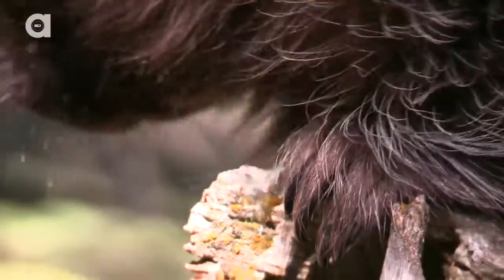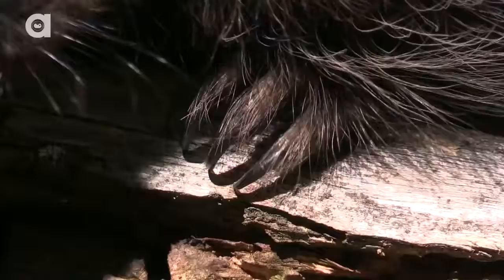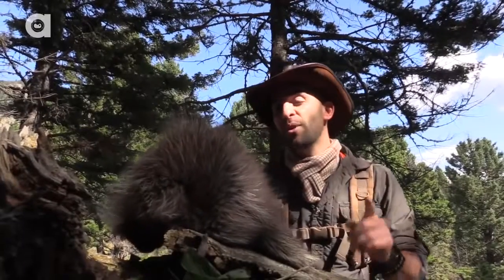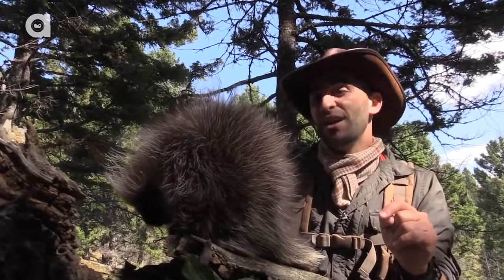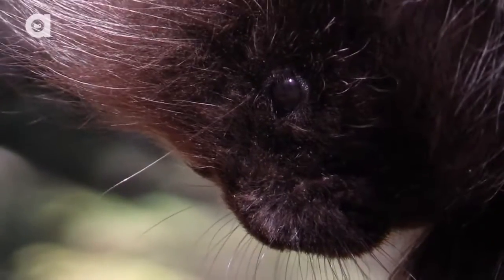Now, porcupines have incredible claws. They got 4 claws on the front and actually a vestigial thumb, which allows them to quickly climb up trees to evade predators. If you can't get to a tree in time, what they do is exactly this. Show the rump side and all those quills, you get your nose close to that, and it's gonna be a face full of spikes.